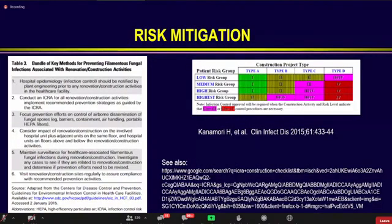In the United States, we use a risk mitigation approach, and we group things into these different groups based on patient risk and construction type. You get different colors in this, and I've given you the references. It gives you the type of remediation efforts that you need to do for both construction and when you're building new facilities.